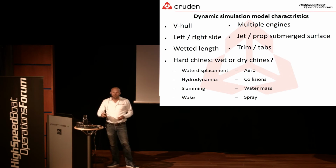We look at aerodynamics, very important when you're going fast, not only for the draft, but also because it could generate a lot of lift. We handle collisions, which is nice if you touch the jetty, but also if you want to simulate a docking operation, then it's important that you could simulate collisions.